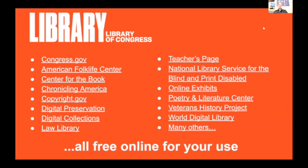And you can track bills and get information about how government works there, to historic newspapers at the Chronicling America collection, Folklife Center. The Copyright Office is housed at the Library of Congress, and so they handle all the copyrighting of books. Obviously, this says they're putting things online. There's digital preservation and digital collections. The law library is there for people who are doing legal research, which could be very interesting for some topics.